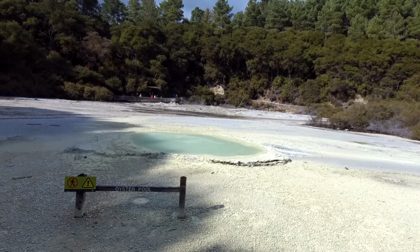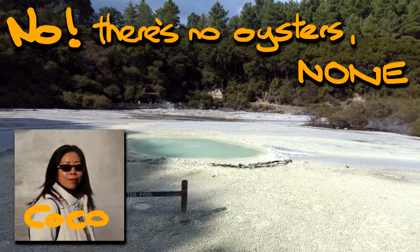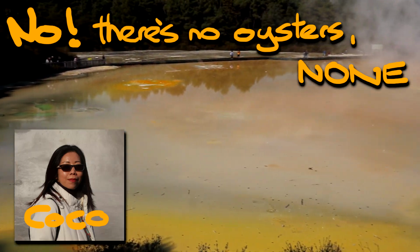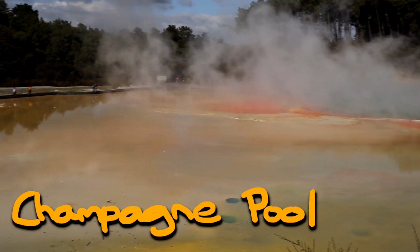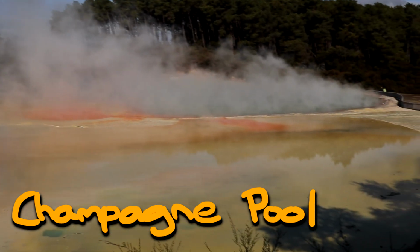Check it out, it's the oyster pool. But I have a funny feeling that the oysters in there have probably been cooked already. No, there's no oysters. None. There's the Champagne Pool. Today is a bit cloudy, so I can't really see the Champagne Pool colours.